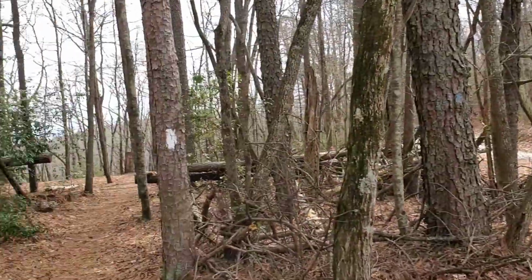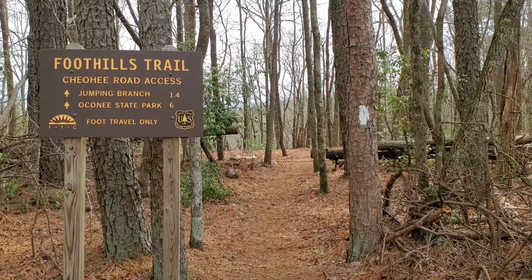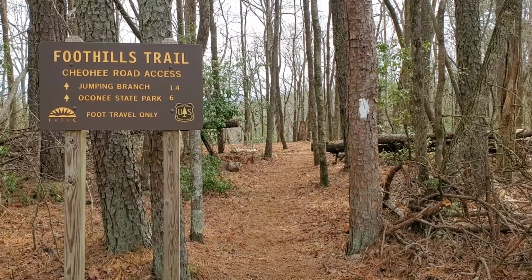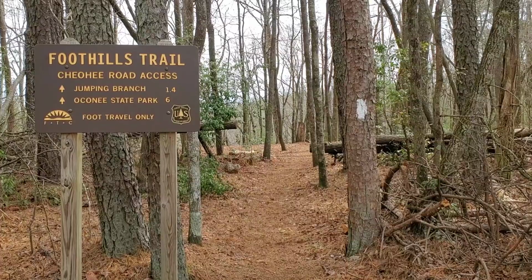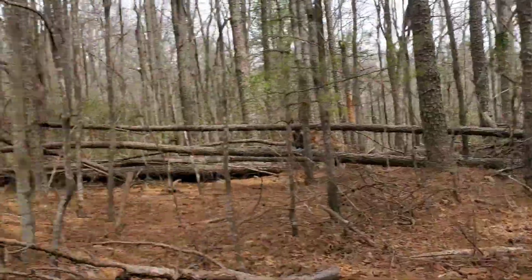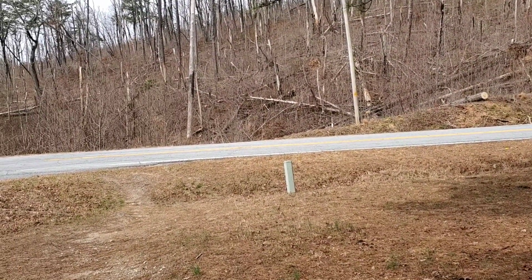The trail's pretty well maintained. I'm pretty impressed with it so far. And I've not even encountered the scenic sections yet. But I mean, it's just really well maintained, really laid out. Easy footpath to travel on. So I'm liking it. I gotta say, it's been pretty nice so far.